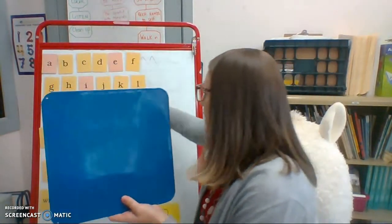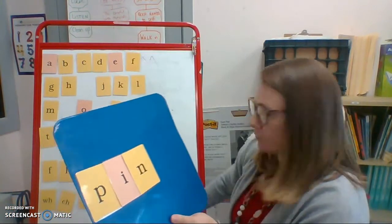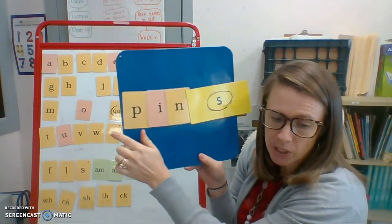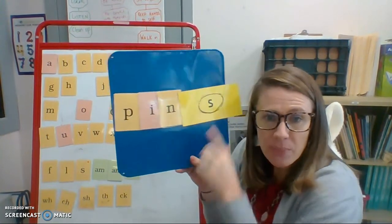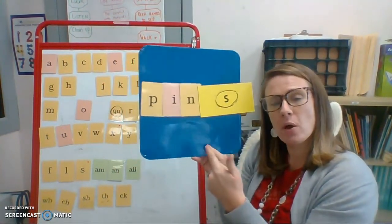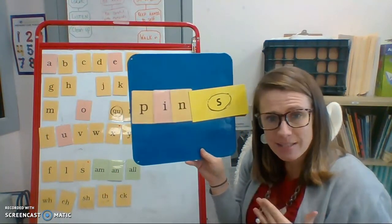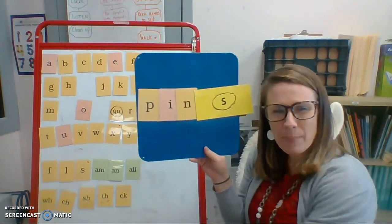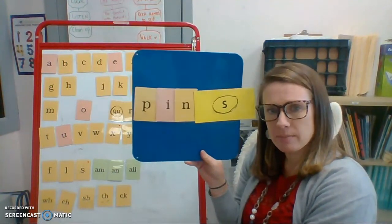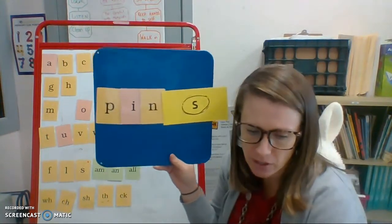Get ready as I build it and read it as I go. What does my base word say? Pin, whole word, pins. Remember that when we have a suffix s, it can mean more than one, plural, or an action. So what would the plural meaning of pins be? Maybe she has a lot of pins, like on her shirt, or bowling pins. How many bowling pins are there in a lane? 10. Okay, what about the action for pins? Maybe she pins up the poster with tacks or push pins. Yeah, it's an action. Good.